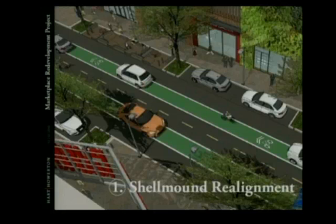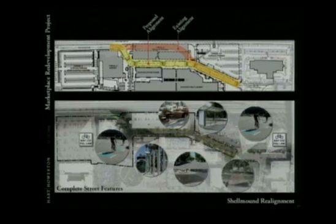The first piece is the realignment of Shellmound. Not to be endeavored lightly, the building of Shellmound the first time I think was a challenge. The kind of history below the ground in this part of Emeryville is pretty daunting. We know it full well as we've engaged a consultant team that worked on the market in 2008 and has worked in Emeryville extensively. So between the environmentalists and the civil engineers, we seem to know what we're getting into.